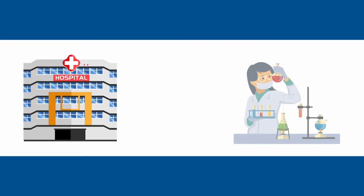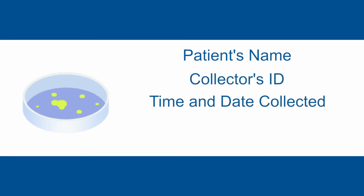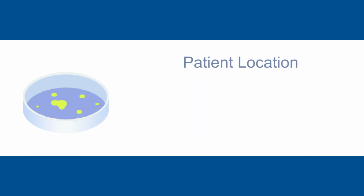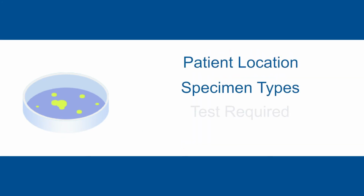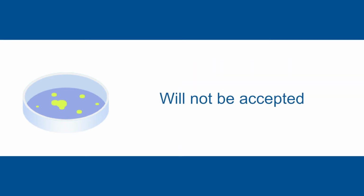Hospitals and research labs have different labeling practices. However, when it comes to labeling specimens, all labs must include the following information on the label in order to be accepted. Patient's name, first and last. Collector's ID. Time and date collected. Hospital number record or medical record. Patient location. Specimen types. Test required. Ordering physician. If any information is missing or mislabeled, the specimens will not be accepted.